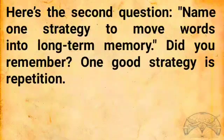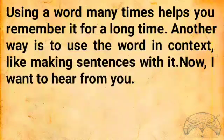Here's the second question. Name one strategy to move words into long-term memory. Did you remember? One good strategy is repetition. Using a word many times helps you remember it for a long time. Another way is to use the word in context, like making sentences with it.